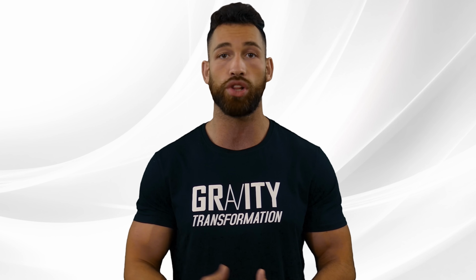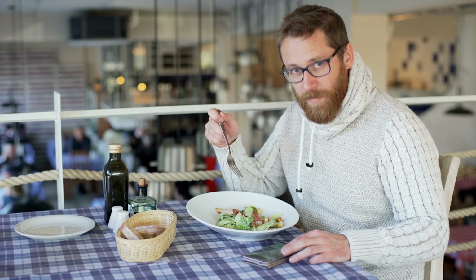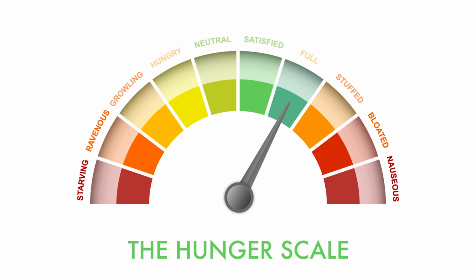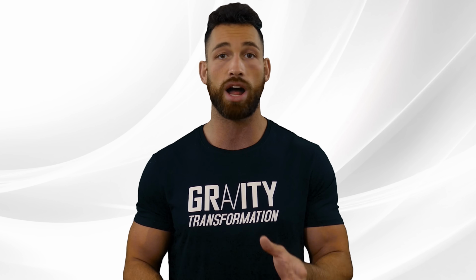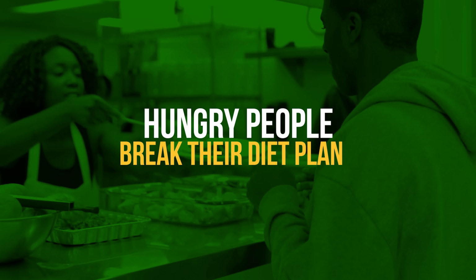Since feeling full and satisfied on a day-to-day basis is a lot more likely to lead to a successful outcome in the long run, you're a lot better off setting up your diet in a way that'll help you feel satiated even while you're in a deficit. When you feel full, you wind up reducing your calorie intake naturally without having to force yourself to fight hunger all day long. And controlling your hunger can help you burn fat faster, because when people get really hungry, that's when they mess up their diet plan.